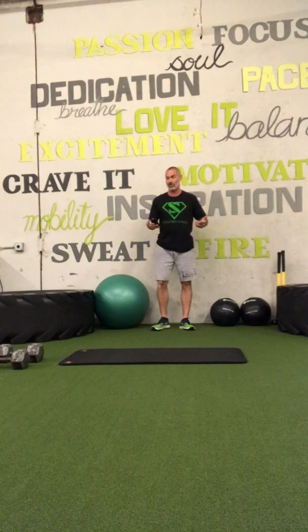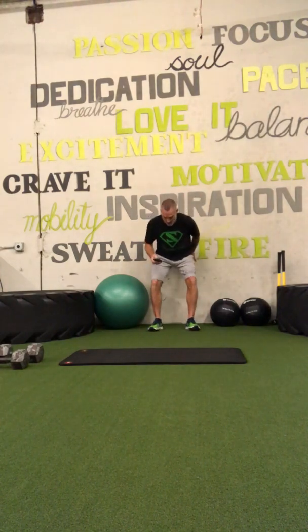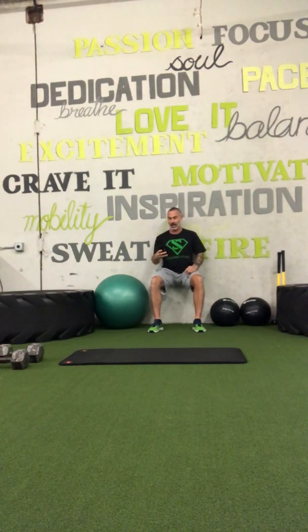1 minute regular wall sit means your feet are shoulder width apart. We've done that before. Regular position, 1 minute. Ready? Set, and go. 1 minute wall sit. Hanging out, relaxing. Head against the wall, shoulders against the wall, back against the wall, butt against the wall. 90-degree angle at your hips, your knee, your ankle, and I want you to breathe.